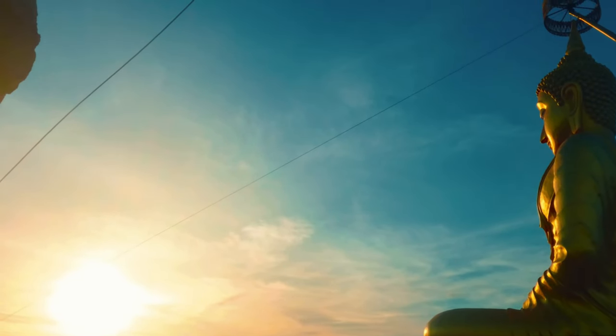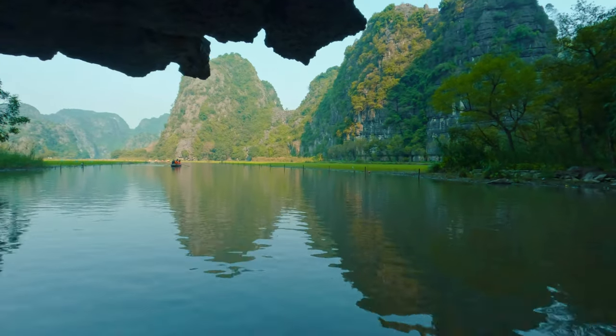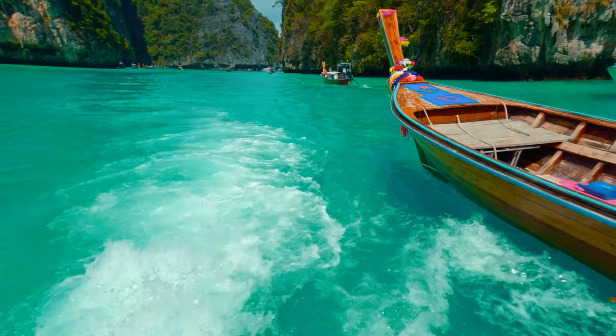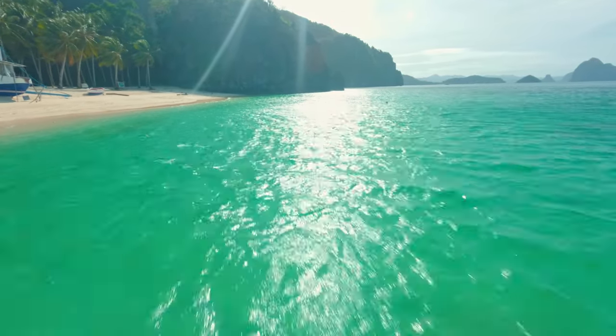We've ventured and explored Thailand, the Philippines, Vietnam, and Bali, Indonesia. We've been dishing out some mind-blowing adventures in the most breathtaking places you can imagine. From jaw-dropping landscapes and hidden gems to some of the clearest water and whitest sand beaches in the world. We've taken you along for the ride, and the best part is, we're just getting started.